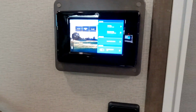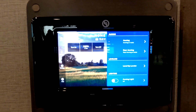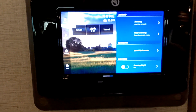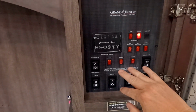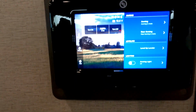Yeah, for sure. Another thing we didn't really talk about is this. I'm not sure if you can see this very well on the GoPro or not, but this is your Lippert One Control home system. And from here you can do a lot of things. It's kind of redundant actually, and that's why I don't really care about it, because this has your awnings and your slides and all your other stuff. Well, this thing does the same thing, but I guess it looks a little fancier.